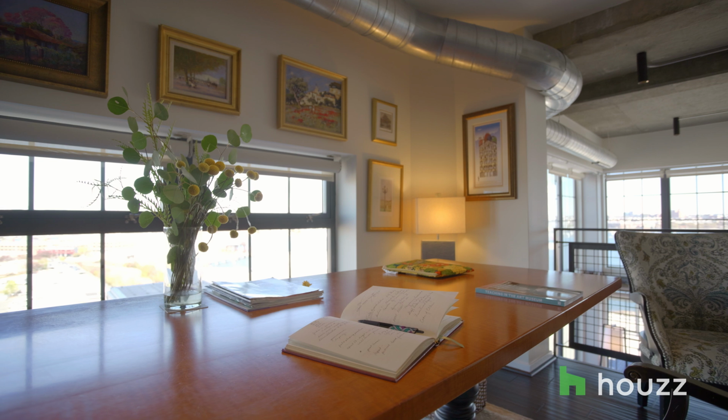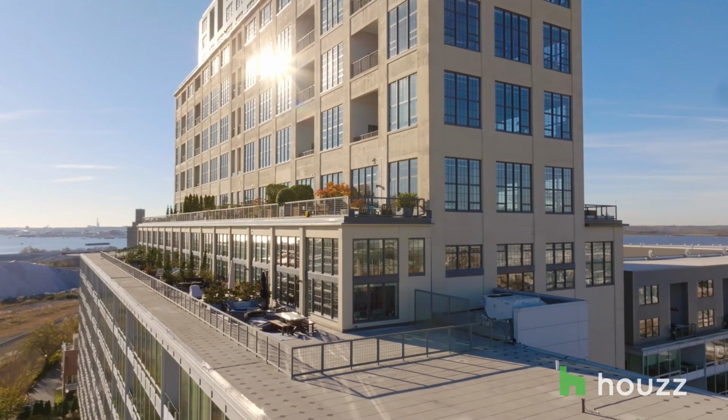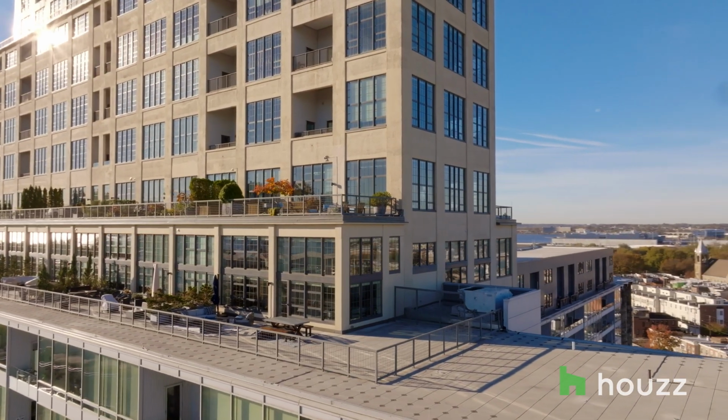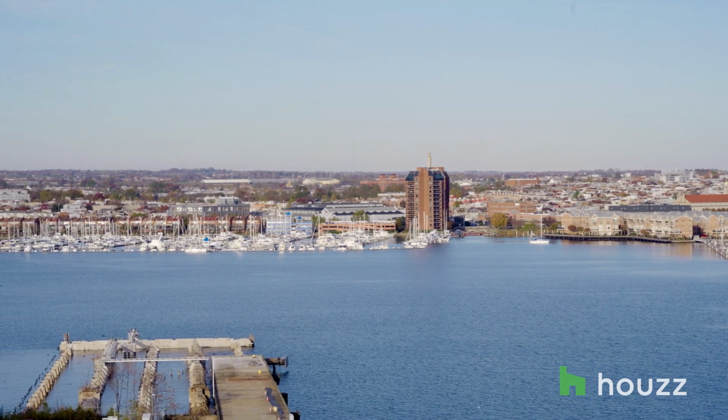And I get all the light from all directions. We're on a corner, but I have the views in both directions from up there. So if I need inspiration as I'm sitting there thinking about something, I can look out the window. We sometimes pinch each other a little bit because we're lucky to be up here.